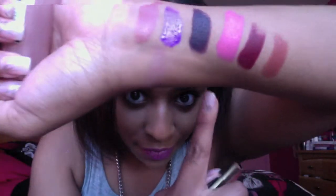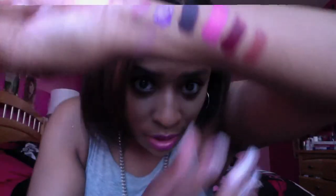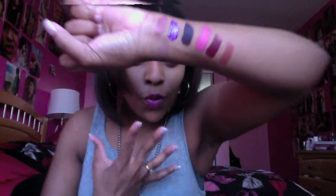Like, okay, I'm going to start back up here. I don't even know if you're going to be able to see it because it's just that great of a nude. It's right there. Right there. Alright. So yeah, if I'm ever wearing a nude, it's most likely that. And it just looks so beautiful on me.